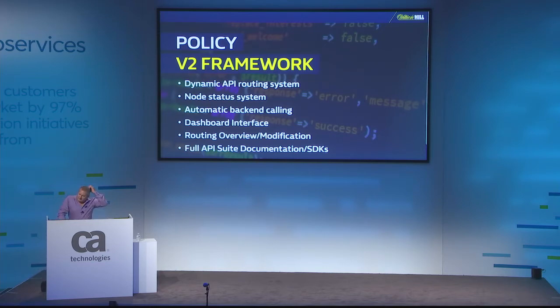Automatic back-end calling. If a back-end fully supports our REST standards, then we can fully generate an API using just a Swagger definition. So just using the Swagger definition, we can fully generate an API.